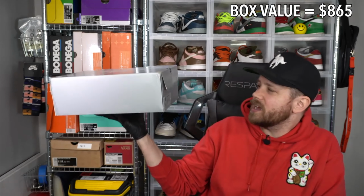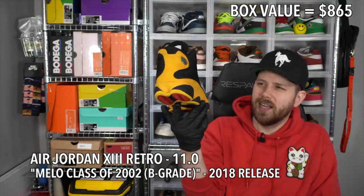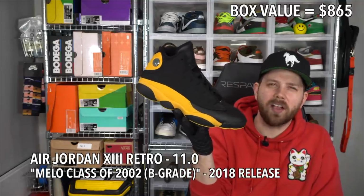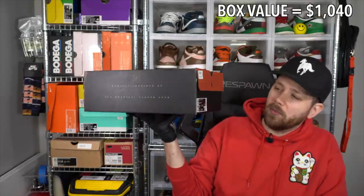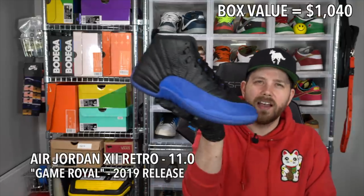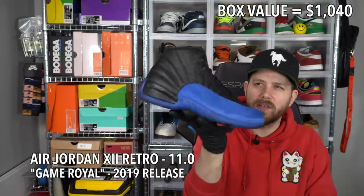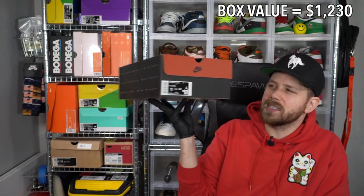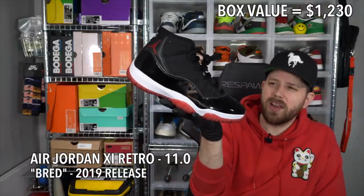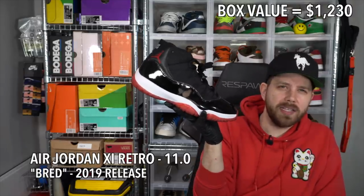Good Lord. We got a size 11 Air Jordan 13 Retro. These are worn. These didn't really get a release, but the Mellow 13s, these were like outlet hits. I don't know why. I think they were like all B grade or something like that. I don't know the story behind them. Jordan 12 Retro in a size 11. Oh, cool. All right, these are actually worth a little bit, so that's good. It's the Royal Blue or Game Royal, whatever you call them, Jordan 12s. These are in pretty good shape. It's a Jordan 11 Retro in a size 11. Very lightly worn pair of size 11. Recent release of the Bread 11s. I forget what year. Was it 2019 or 2018? Something like that. I don't remember.